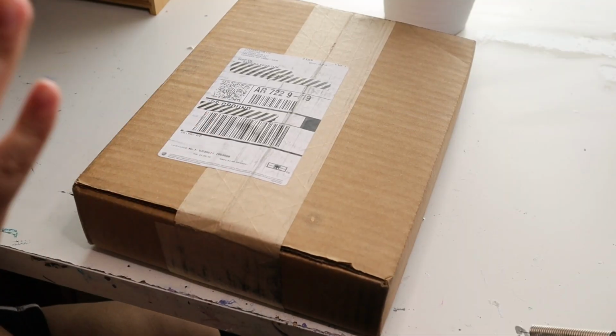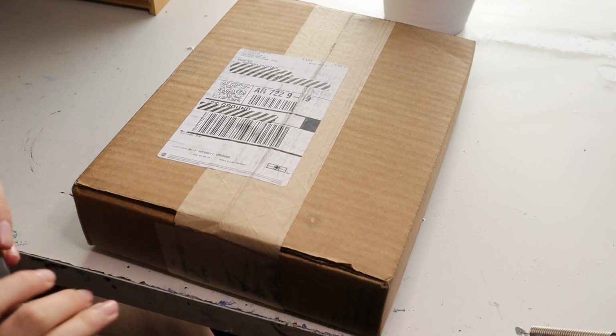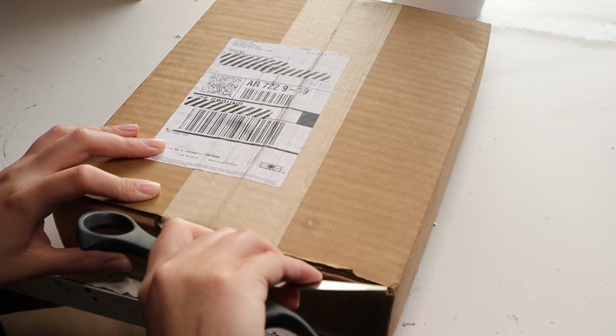Hello, so I got my print order in finally. I ordered these from Print. Let's go ahead and get into it. Be sure to cut away from yourself.